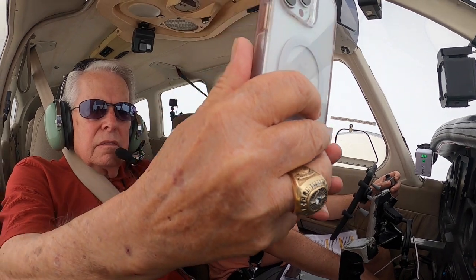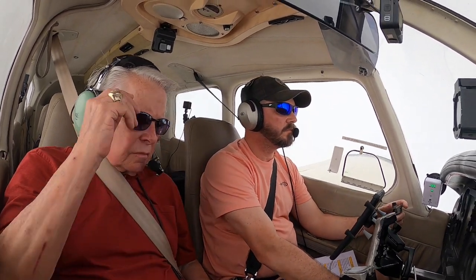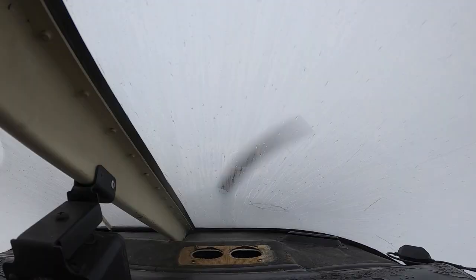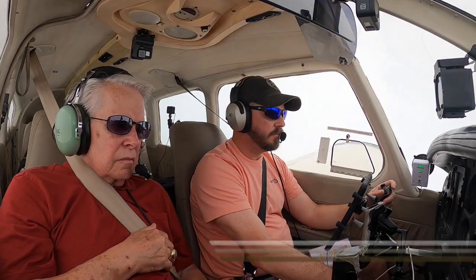Palm Beach approach, Cherokee 877 with a PIREP. Stand by for PIREP. One of those tools that we have is the PIREP, or Pilot Report. It's an in-flight report from a pilot that reports on the actual conditions that they experienced. PIREPs help compare the actual conditions against what might be seen on the radar or what might have been forecast.